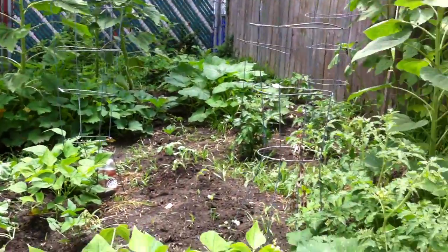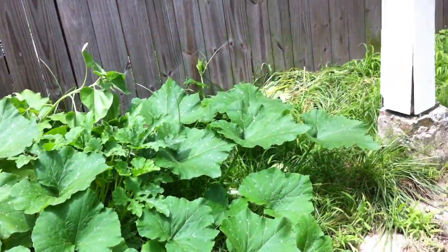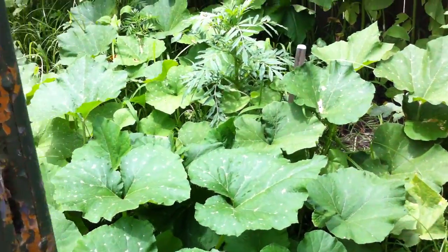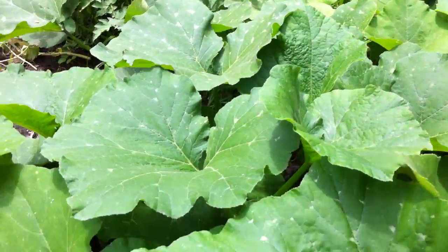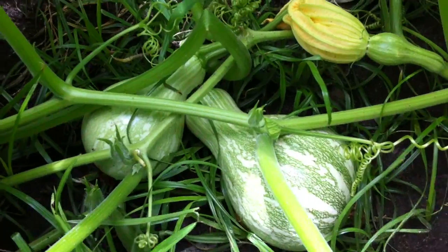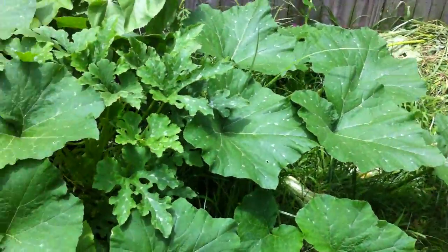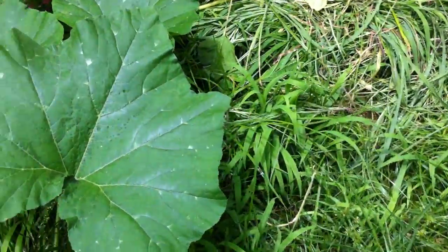Alright, as you can see, my crochet squash is huge. And let me show you how big some of the squash got after 2 rains. Now, I've been told they can get up to 30 pounds, so they're nowhere near as big as they need to be.